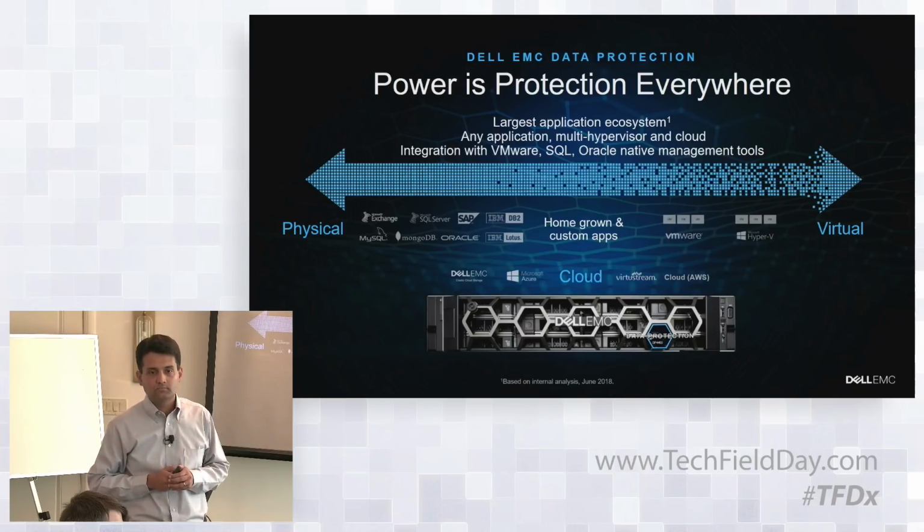For physical servers, is that agent-based? Yes. Is it all manageable from the appliance? It's all manageable, pushed from the appliance, yep. Did you want to add something?